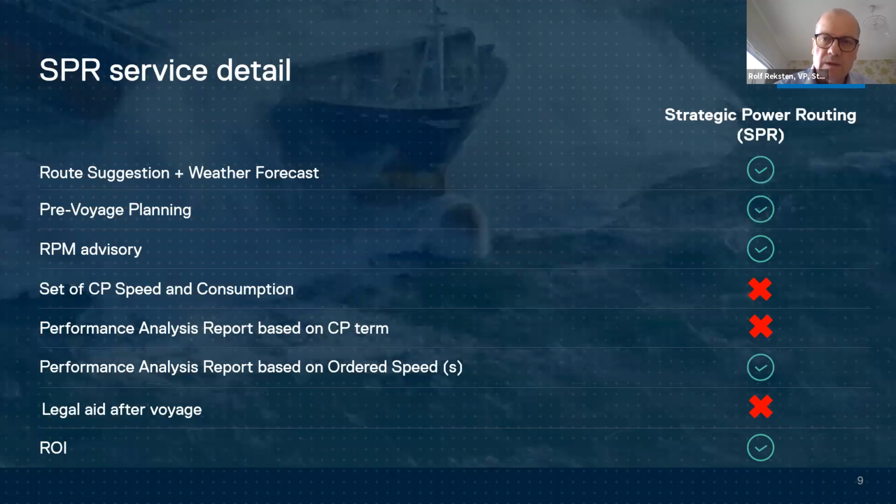Now, do we take into consideration the charter party speed and consumption? It's important to note that this way of ordering your vessel voids any CP warranties. So if the vessel is on charter and it's not your own vessel, you will be voiding your CP warranties by using a service like this. And correspondingly, you won't get an analysis report or an end of voyage report, as it's sometimes called, on the CP terms. You can, however, get an end of voyage report or a performance report basis the ordered speed or speeds, depending on how that's changed through the voyage because of commercial considerations like ETA. There is, of course, no legal aid or support because there's no CP warranties to relate it to, but we do provide an ROI to validate the value of the service.